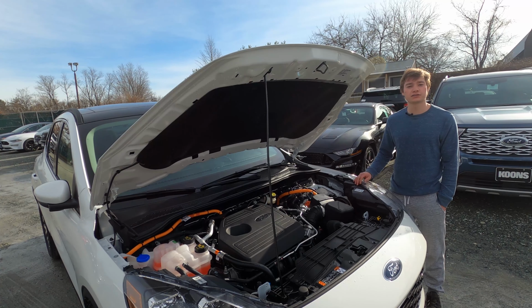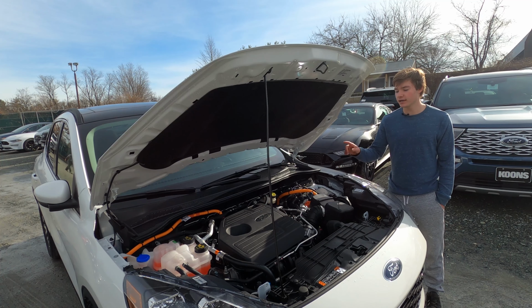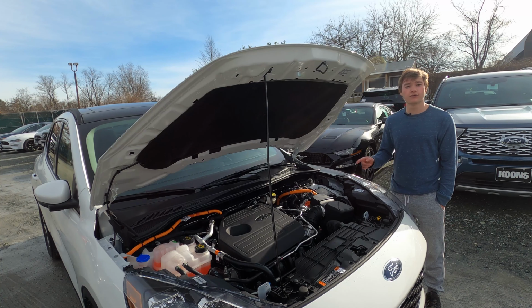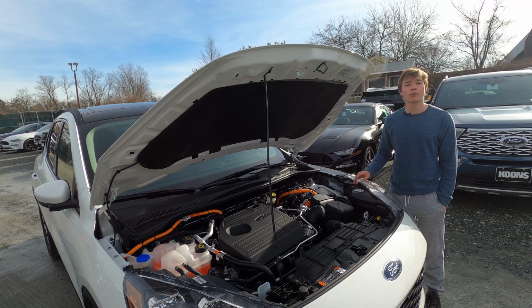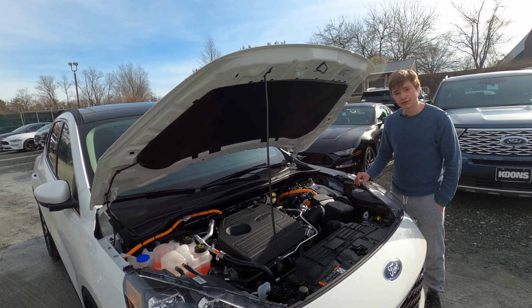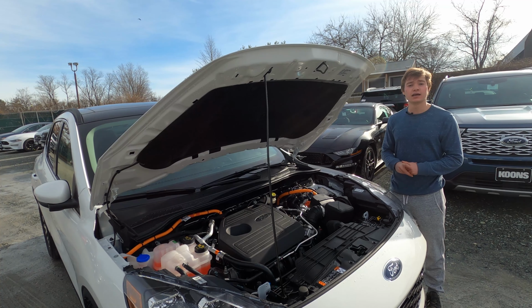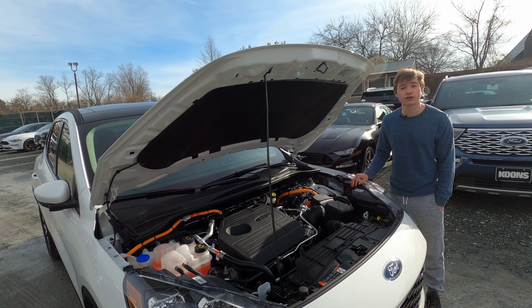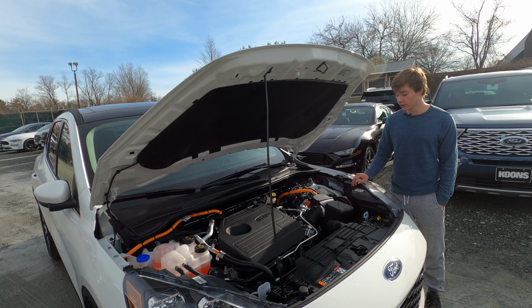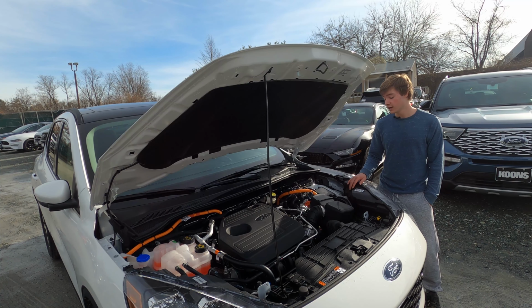So under the hood of this Ford Escape, you can find a 2.5 liter 4-cylinder engine. And in the back is a briefcase-sized 1.1 kilowatt hour battery. Now this comes together to make a hybrid engine engineered by Ford to make 198 horsepower and 152 pound-feet of torque. This gives you about 40 miles per gallon, which is very impressive for this hybrid engine. And this is mated through a continuously variable transmission, also known as a CVT.